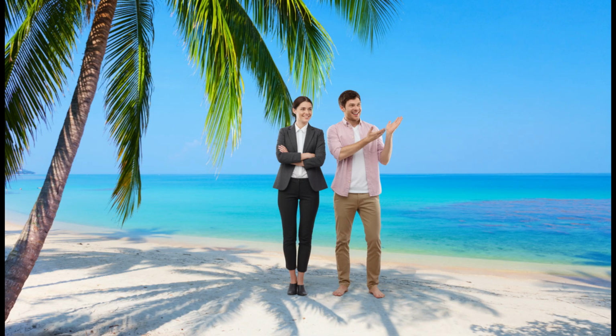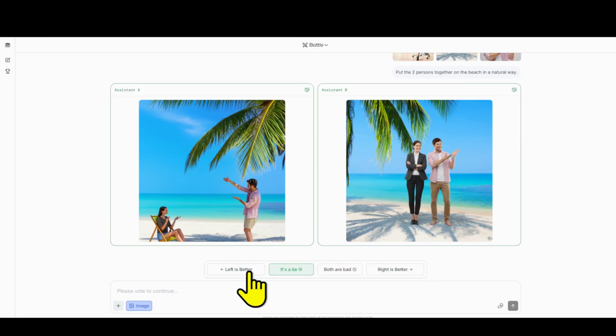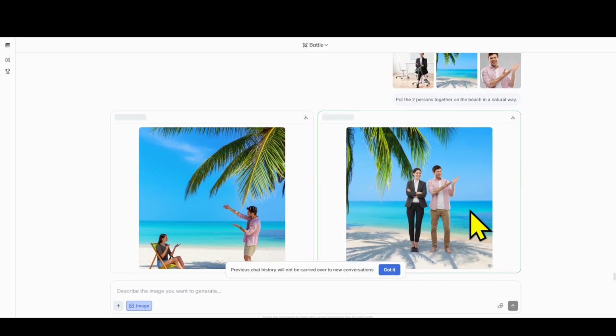Here's the result. You can see the result on the right looks better, doesn't it? You'll notice the left and right results are completely different. Let me explain a bit. When you use the battle feature, when it generates results, it shows outputs from 2 different models. So the 2 results are almost completely different. However, the chance of getting Nano Banana is quite high.